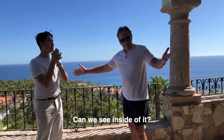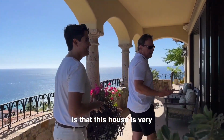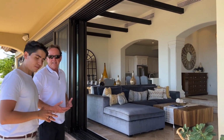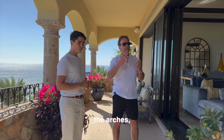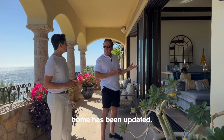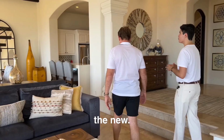What about the food here in Mexico? It's really special. Can we see inside? Keep coming. Yes, and speaking of your culture, this house is very reflective. The architecture and the materials used, again, have a sense of place. You feel like you're in Mexico, and I think particularly foreigners that come here want to be a part of that. So having the Cantera stone, the Cantera columns, the arches, all of that is very reflective of a Mexican colonial style home. And this home has been updated, so it has some updated features. So it's blending the two, both the old and the new. 4,000, right?